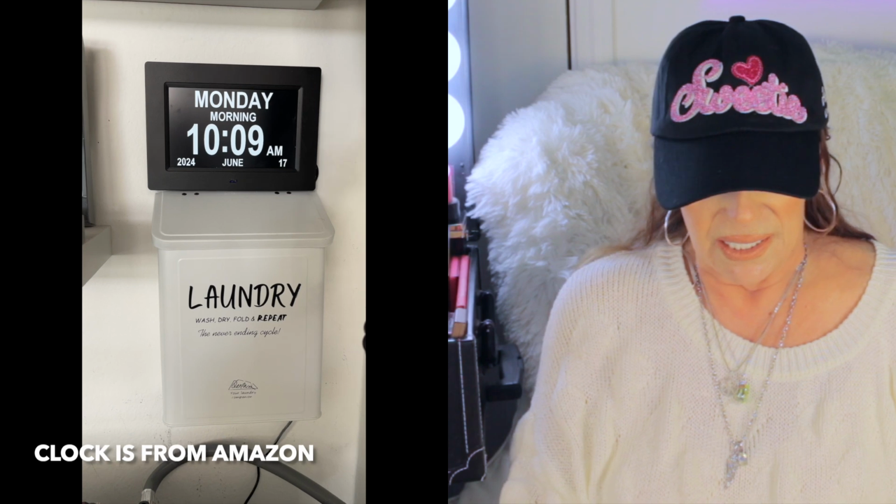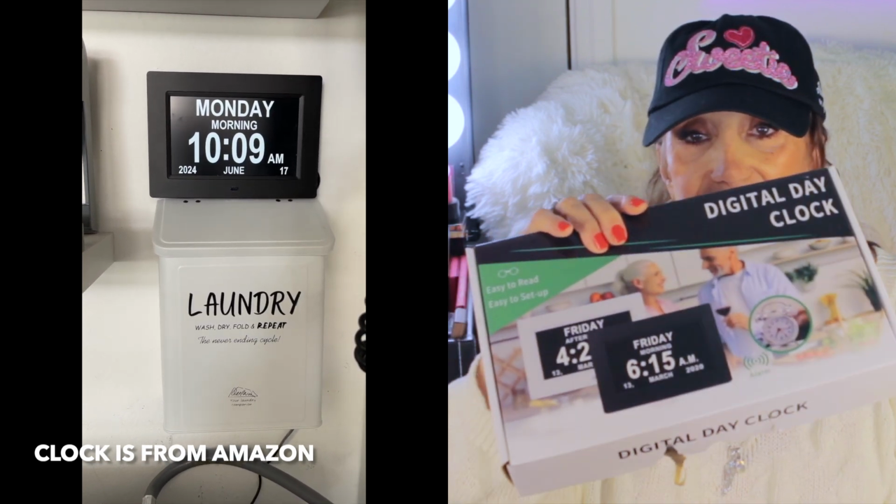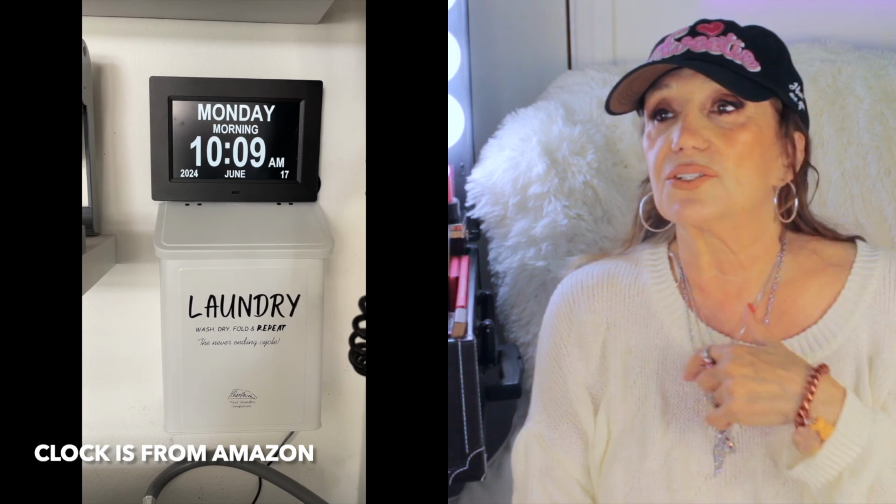It tells you the day, the date, the afternoon, the evening, the morning. It tells you the time. It's just great. And I just keep it where when I'm sitting on the couch, I can just look over and I just see it. I don't have to think, what day is it? It's not a dementia clock. Some companies call it that, but it's easy to read, easy to set up, and it even has an alarm. It's wall mountable. It's got an auto night dimmer, dual date mode, dual time mode, digital photo frame function, 12 alarm options. I don't use the alarms, but I just use it for the time. And yeah, it comes in this box.